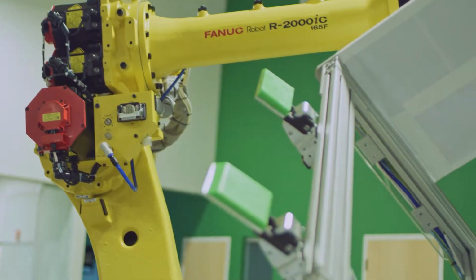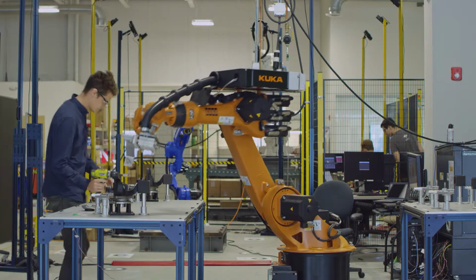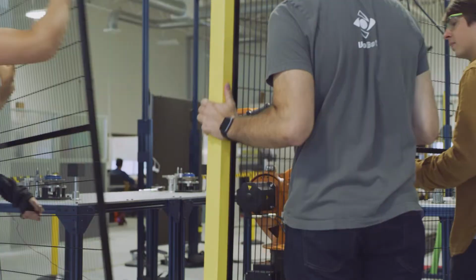But imagine how these robots could help you if you could work safely with them side by side. Veo Robotics' first product enables any large industrial robot to operate safely in close proximity to people. The Veo system is the first of its kind. Our intelligent algorithms monitor everything in a work cell and override the robot controls to keep people safe. Veo makes robots aware of the people working near them, so the robots can finally be let out of their cages.